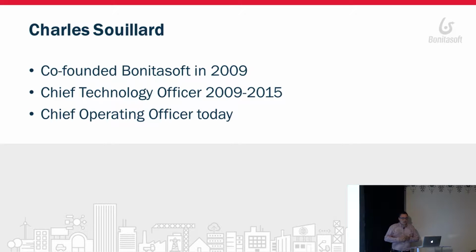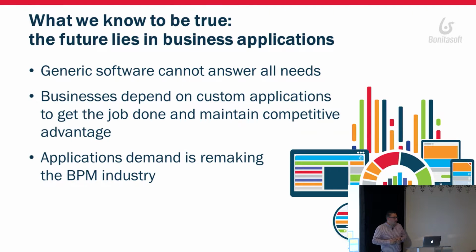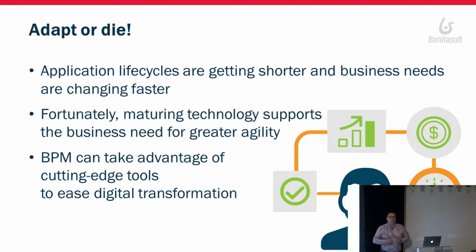In fact, the market trend, and I guess we've seen that through the Appian presentation right before, is that there is a big need to have applications customized to any kind of device. This is a market trend. Most of you vendors here in the room have shown that in the previous days. So this is not a debate anymore. Software has to adapt or die. At Bonitasoft, we are convinced that BPM is going to play a key role in this digital transformation. I'm glad to see that Appian is following the same path as us.